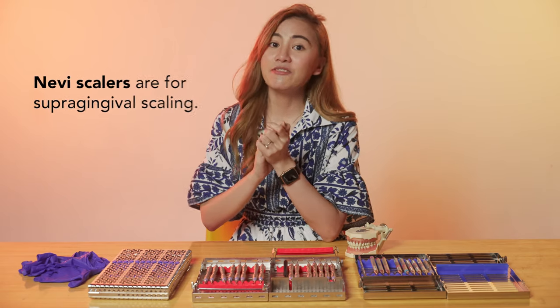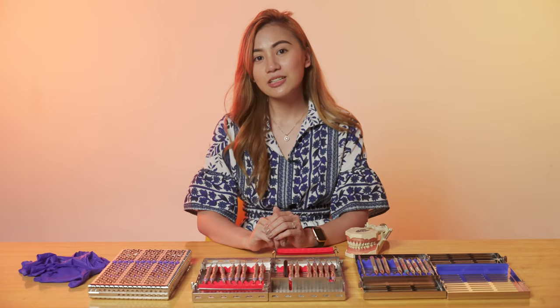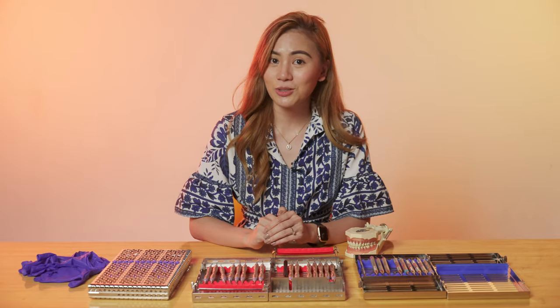So remember, the Nevi scalers are for supra-gingival scaling. You can use it to sub-gingival up to 1 mm kasi minsan may areas na hindi mo talaga maiwasan to go sub-gingival. Pero ideally, supra lang sila since medyo delicate yung tips nila.